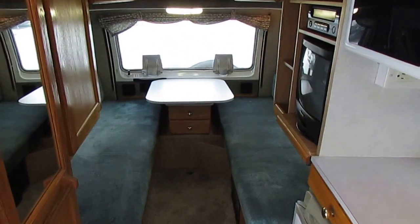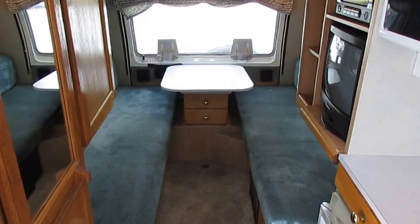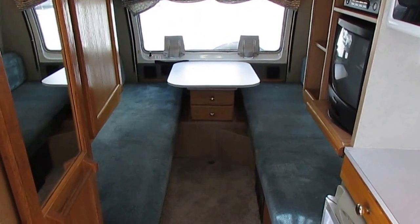In fact, I've sent a couple of these little vans overseas because they're so rare that people have come from the other side of the world and bought these things and had them imported over there.